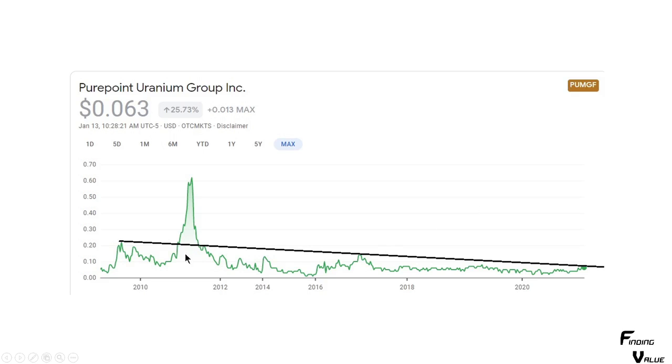Next is Purepoint Uranium. This is what we got here on the long term. It's right there. Looks like it's at its trend line. It's got to break through it. It's going to take a lot of energy to break through this, but once it breaks through, it's going to probably look pretty dang good and run wild like the cheetahs do.